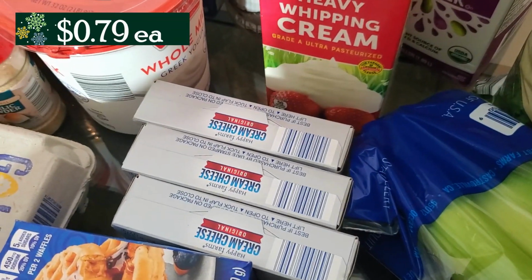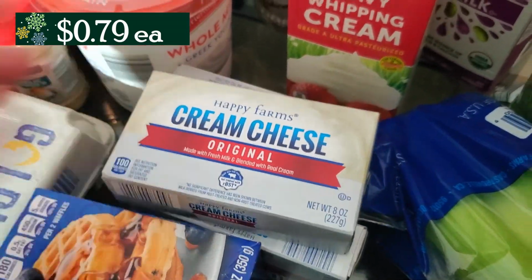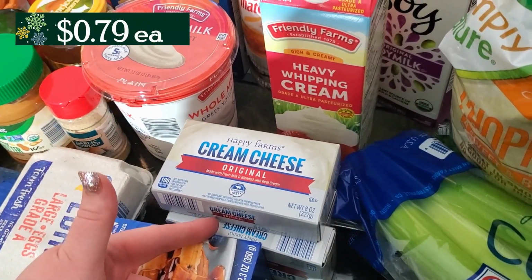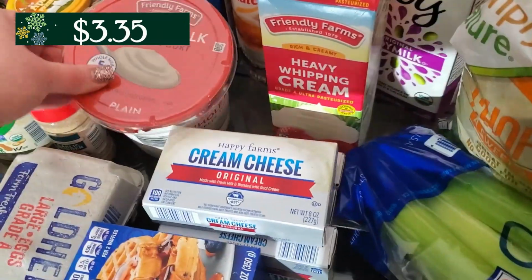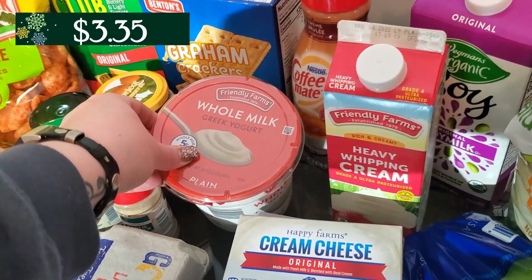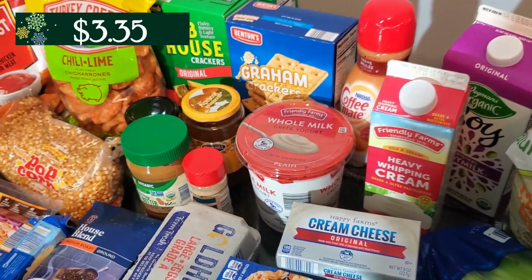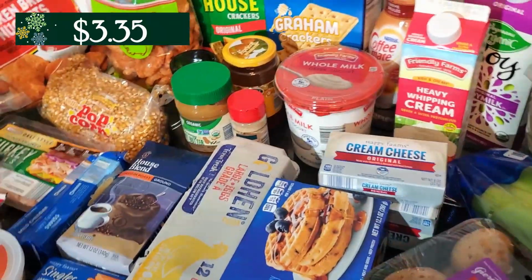I have four packages, so in total there is 2 pounds of cream cheese. I have been asked to make a cheesecake for somebody my husband works with for a birthday. So that is what this cream cheese here is going to be for. I'm also going to be using some of the heavy cream in that, as well as why I bought this yogurt. The recipe I have calls for sour cream. However, I like to replace sour cream with Greek yogurt in everything that I use. I have never noticed any problems with using that substitution. So go ahead and use that if you don't like sour cream.